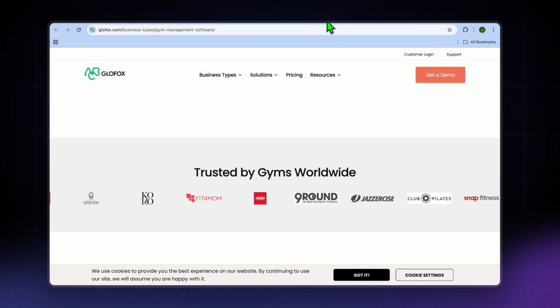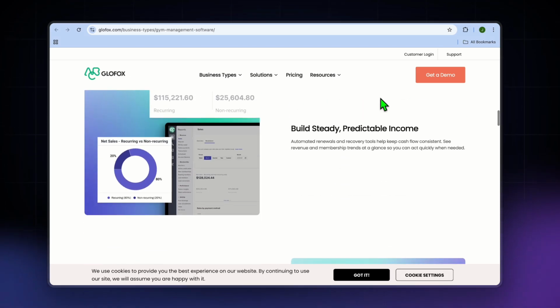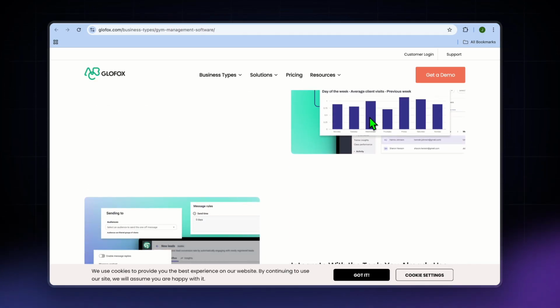And if we were to check out the pricing when it comes to Glofox, as you can see right here, you'll be able to get a demo, and from there you can talk to the rep and get pricing depending on the size of your gym and also the features that you want.